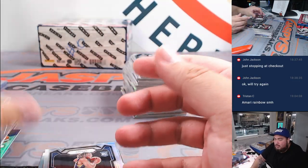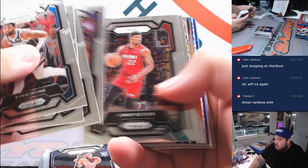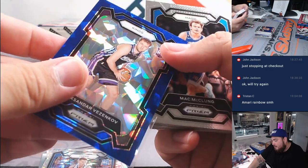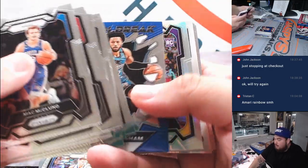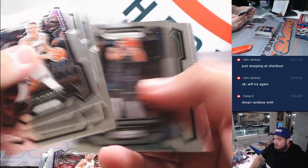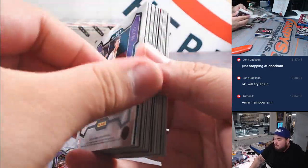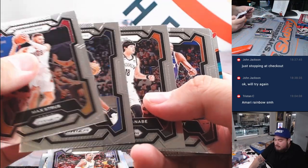Jarace Walker, silver Prizm rookie. Petrusev, and then Alexander Vezenkov. Ogbaji. There's that Des Moines. Woo. Great break for the Lakers, man. I know that's the craziest rookie. You still got Jalen Schifino colors, but Mojo. Castellan. Or Castleton.